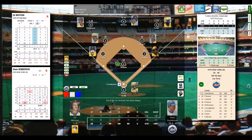May the 17th, 1979, as we see the Pittsburgh Pirates hosting the New York Mets. This is the third game in a set between the Mets and the Pirates. They're even 1-1. A 3-2 game in their first game of the set.